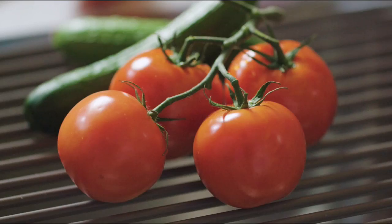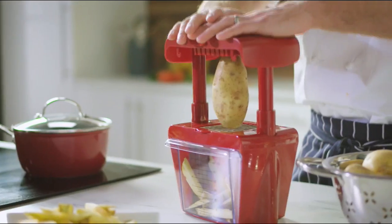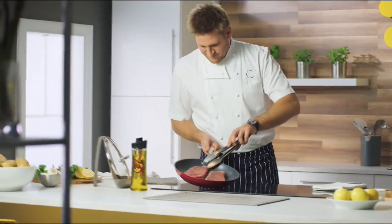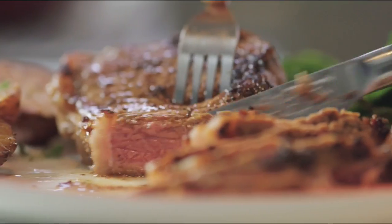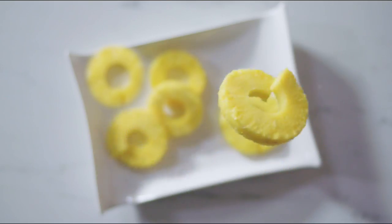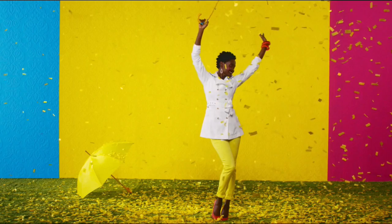I've spent a lifetime in the kitchen all over the world. And I've seen what it takes to make cooking easier, faster, and more simple. You don't need a professional kitchen to be able to cook a delicious meal. With the right kitchen tools, you'll be able to cook, create, and celebrate. Don't miss the return of Curtis Stone's Kitchen Solutions, only on HSN.